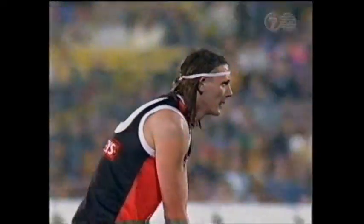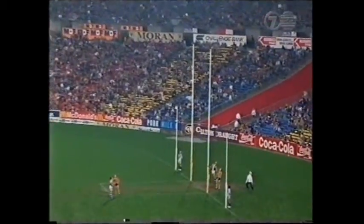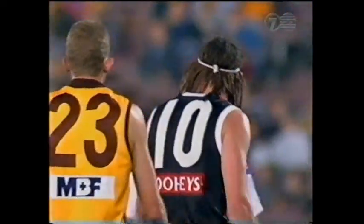Now Everett and Low combined in the first quarter. They got a couple of goals. They get the first two of the second if he's accurate. I would say that he is. So Everett and Low with a goal at each of the first two quarters.